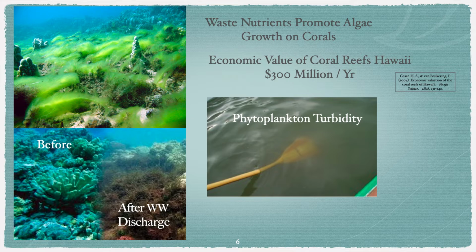So what do these nutrients do? They grow undesirable plants in the sea. In the upper left corner, we see algae growing and covering coral. This is very detrimental to the coral. In the situation in the lower right-hand corner, we have a healthy coral reef, and after many years of wastewater discharges well inland, the reef simply dies.